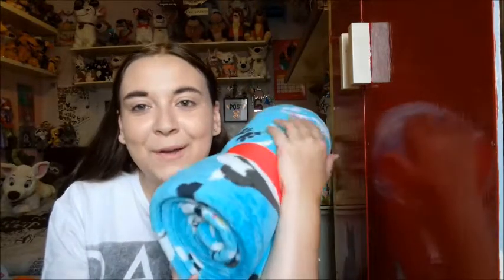Next up, I got this dog blanket because I thought this would make such a good background for all of my Disney dog plushes. As you can see behind me, I have quite a few up there. So, and plus it's got Bolt on. I mean, I've never had a Bolt blanket before, so of course I had to get it.